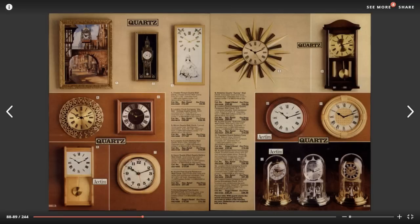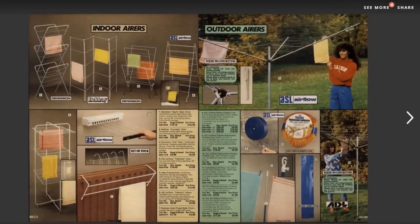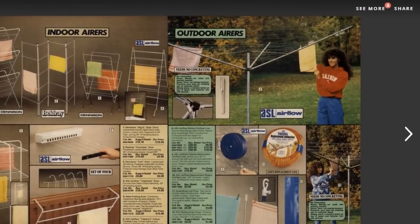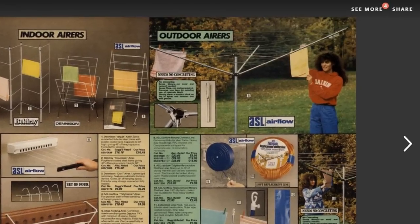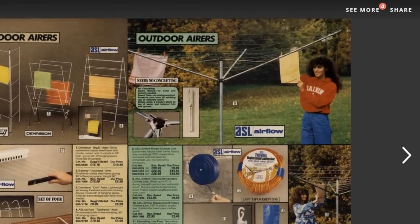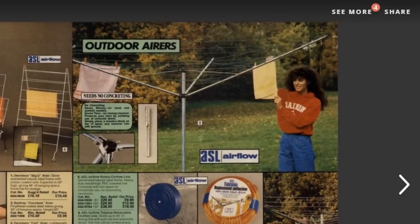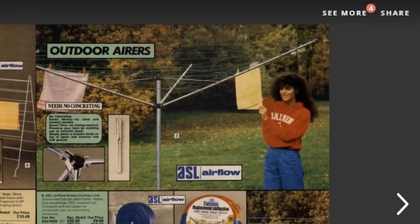A bit like wall clocks, I noticed that other things haven't moved on either, such things like equality. Despite having a woman prime minister, it's to note that mainly in the washing sort of section you've still got women kind of shown doing all the work. There's no men featured. There's no stay at home dads here, no, not in the early 80s.